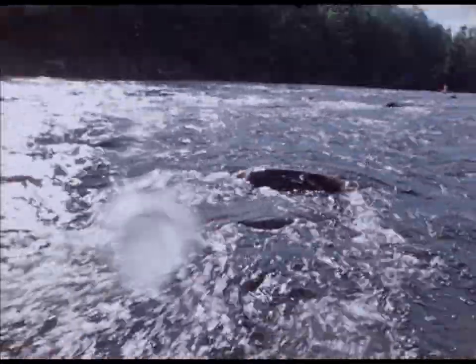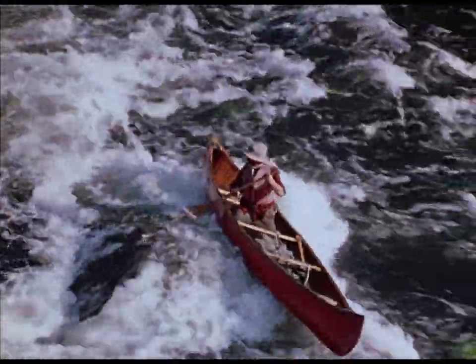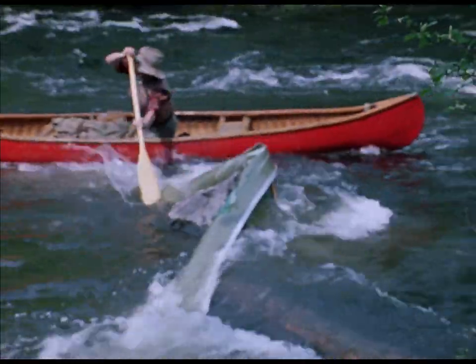Here's that moment of panic when the hands go for the gunwales. Keep that upstream gunwale high to avoid swamping and back paddle off into the eddy. In this position, the canoe is irretrievable.